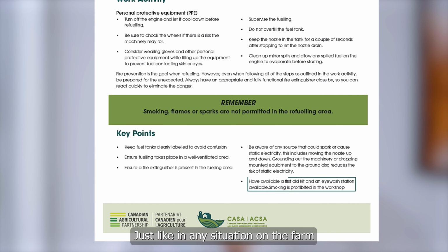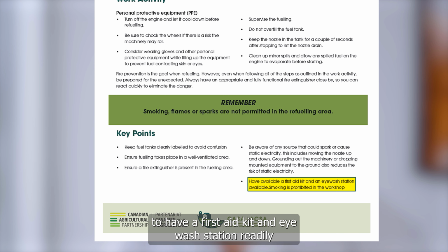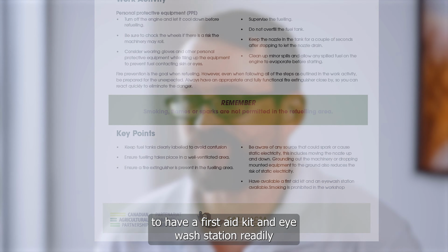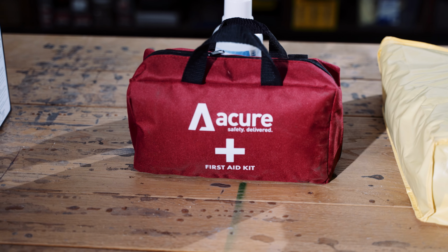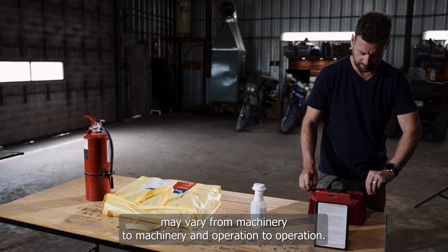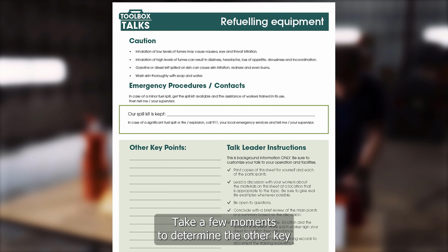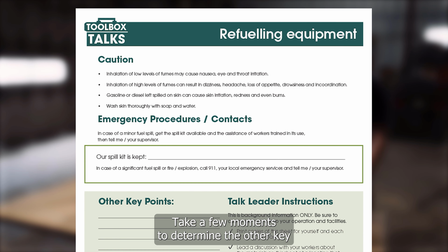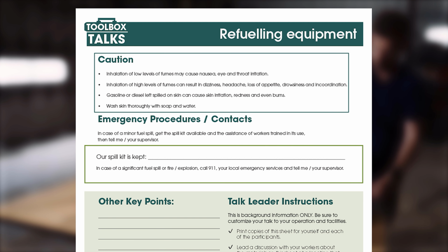Just like in any situation on the farm where there is a risk or potential for injury, it's a good idea to have a first aid kit and eye wash station readily available. Key points may vary from machinery to machinery and operation to operation. Take a few moments to determine the other key points not highlighted in the Refueling Toolbox Talk.